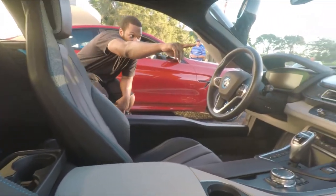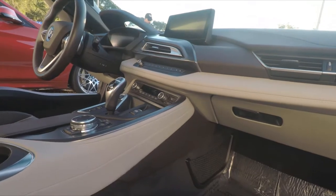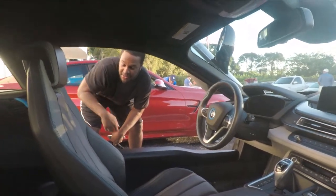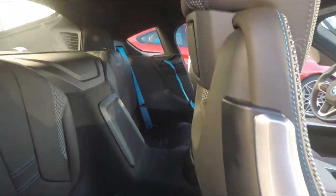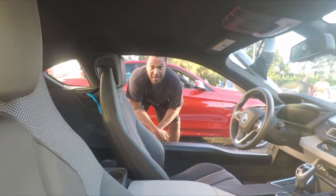And as you see, you got the LED display for the dashboard, the screen for navigation, got all your controls in the center console. It's even a 4x4, where you see it has a tight squeeze. We can't fit back there. It's a tight squeeze, so you're gonna have to fit midgets back there. Maybe infants or midgets.